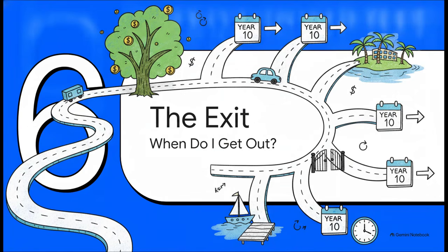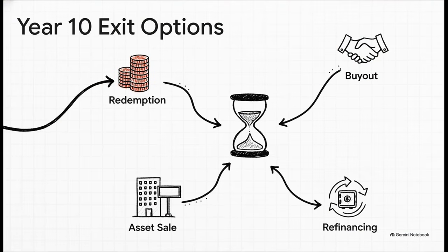And finally, Section 6, the exit. When do I get out? Every smart investment needs an exit strategy. You obviously don't want your capital trapped forever, and this 10-year term provides very clear, defined off-ramps. When year 10 arrives, you have a few options. You can simply ride out the full principal redemption via the completed amortization schedule, or, if the property is booming, you could trigger a structured equity buyout. Alternatively, the SPV allows for a straightforward third-party asset sale, or even refinancing the asset to return your remaining capital. The whole structure is designed to give you liquidity at the end of the term.